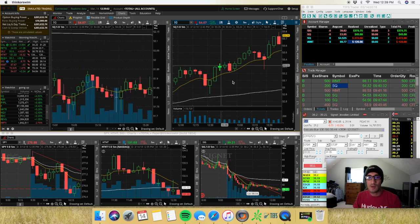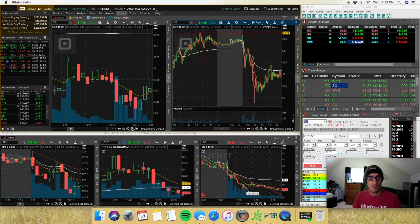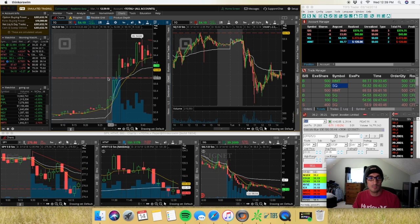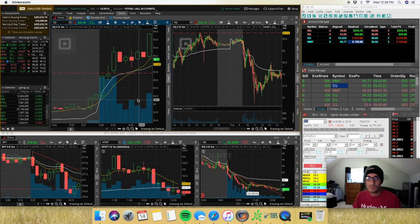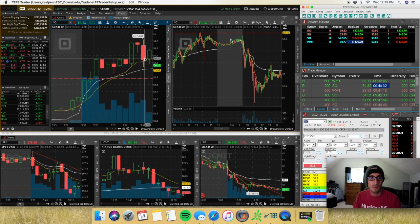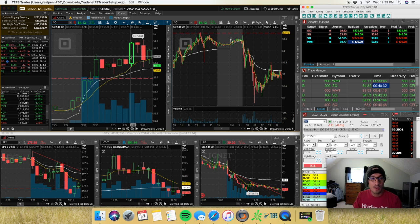Now the next trade I took was on SQ. SQ did not work out whatsoever today. I took it right at 940, probably this candle right here. The initial entry would have been during this candle, but I don't chase stocks. I try my best not to chase, and I'm usually pretty good about things like that.